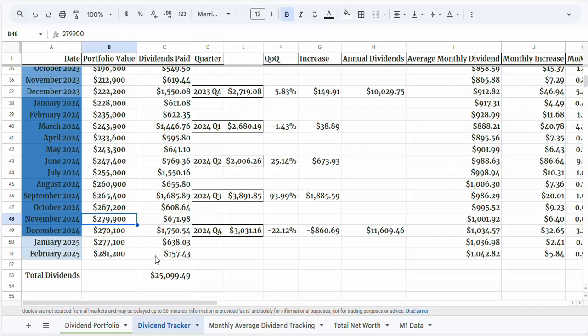2024. And let's just look at the dividends so far, 157.43. Last year, the dividends were at 622. We're going to exceed that. It's going to be higher than that. We can just see where we're on track from January 2024 to 2025, from 611 to 638.